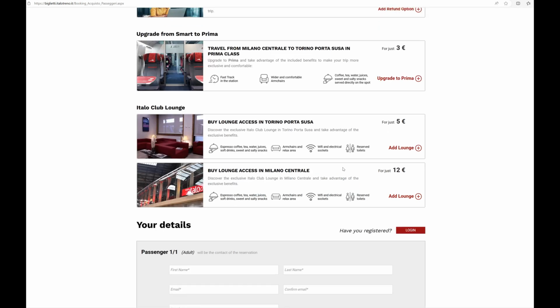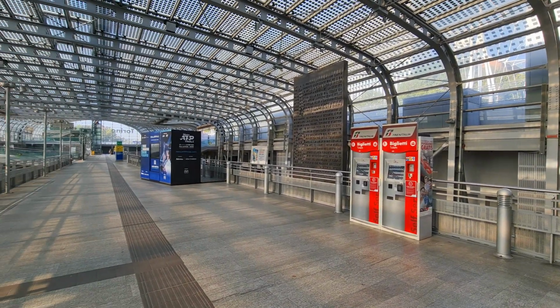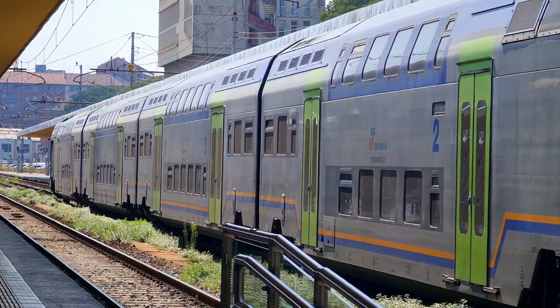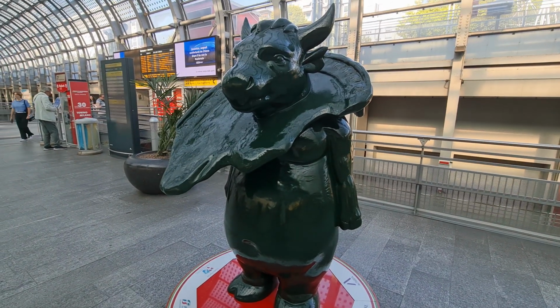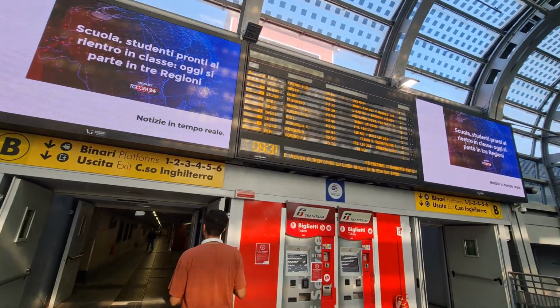Once you've registered and put all your details in, you can download your ticket as a convenient PDF on your phone. Just make sure you charge your battery. We opted to travel from Torino Porta Susa station, mainly because we didn't know any better, but you can also go from Milano Porta Nuova, which is the central train station. This saved us 10 minutes from our Airbnb. Besides the ticket office, lounge and this cute statue, there isn't much to do here, so don't turn up super early for your train. But now it's time to head downstairs to catch the 9:40 to Milan.